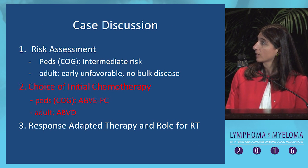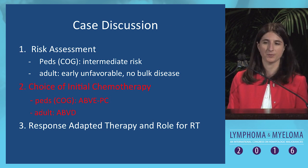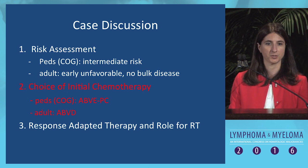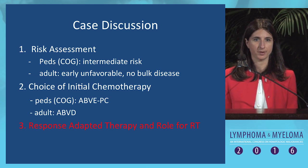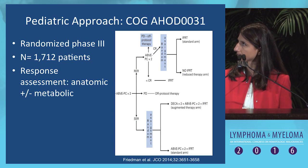So the initial choice of therapy would be different among pediatric and adult oncologists for this patient. At least within COG, we would use the ABVE-PC backbone, and adult oncologists would use ABVD. So I'll talk a little bit about various approaches to response-adapted therapy and the role of radiation in early-stage disease.